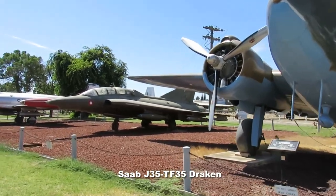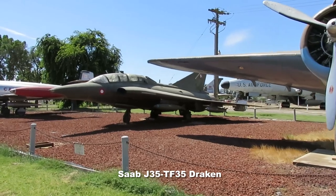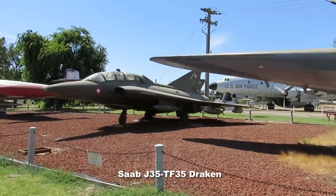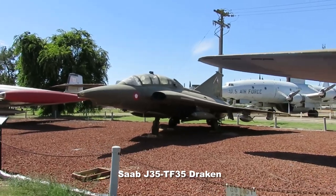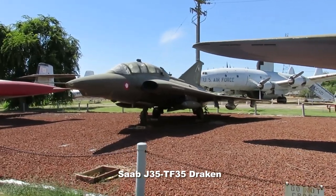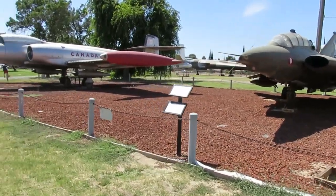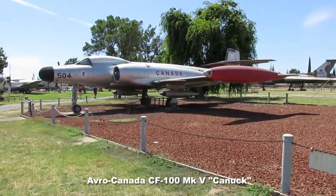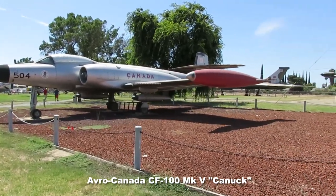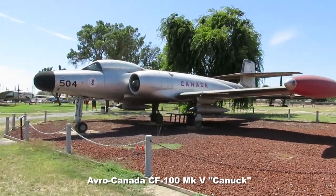This is a Saab J35 TF35 Draken, or Draken? Draken, I suspect. Was that Swedish? Fighter interceptor attack aircraft. And this is an Avro Canada CF100 Mark V Canuck. I think we already touched on that guy, probably from the rear.